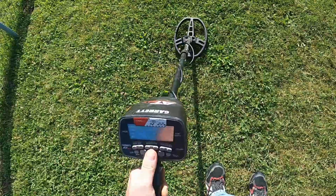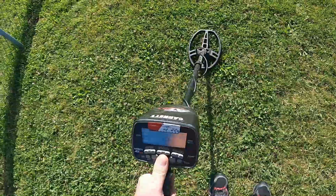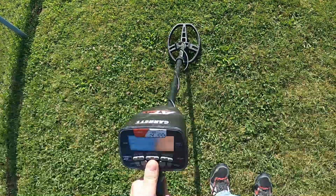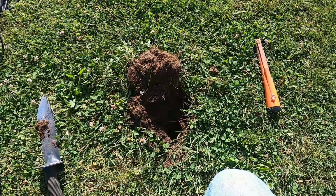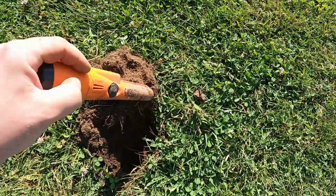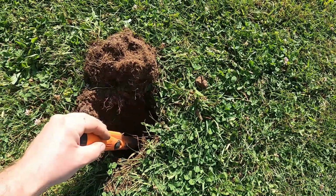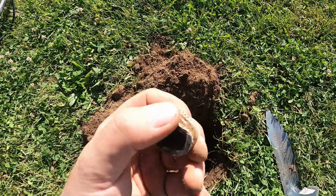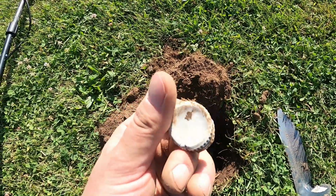We got a good signal here. It's bouncing around upper 70s, low 80s. Looks like from the pinpointer it's kind of small, so we're gonna dig it up. All right, it was saying it was about medium depth. Don't have it in the plug, but I can hear it in the hole.